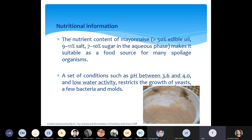And then, of course, when we talk about low pH, that is why we are using vinegar or lemon juice, so that you are reducing the pH. And then for low water activity, we have a high percentage of oil, so you are restricting oxygen from entering. So this is one example of creating a condition where mold or bacteria will hardly grow. It doesn't mean that they will not grow, but you are restricting them.